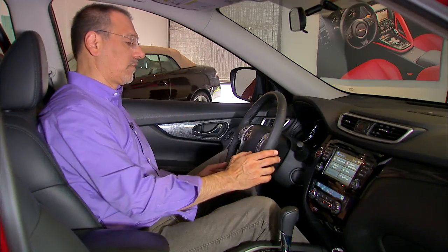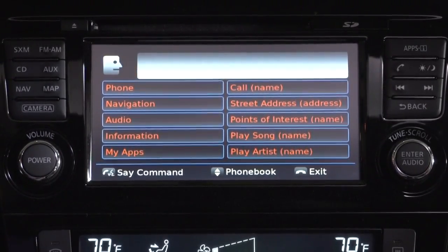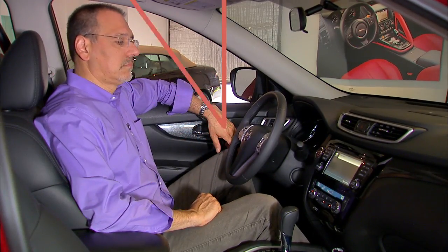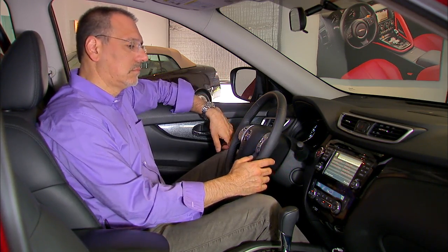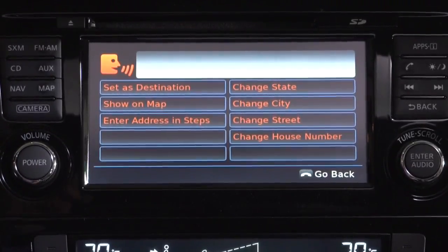Let's see how the voice command works. Street address, 235 2nd Street, San Francisco, California. Please wait. Street address, showing matching locations. 1. 1. Set as destination, show on map, or enter at. Set as destination.